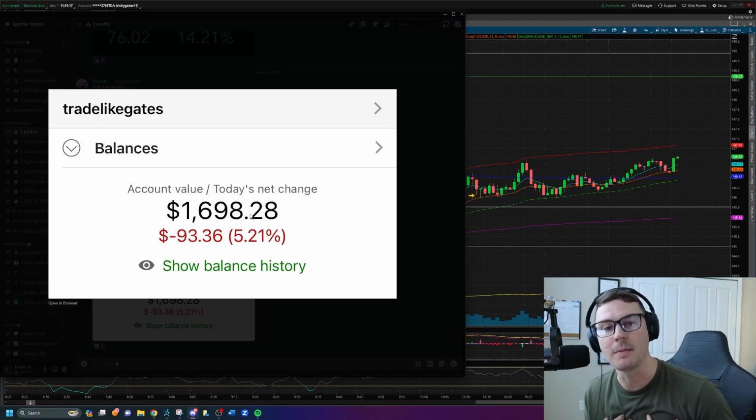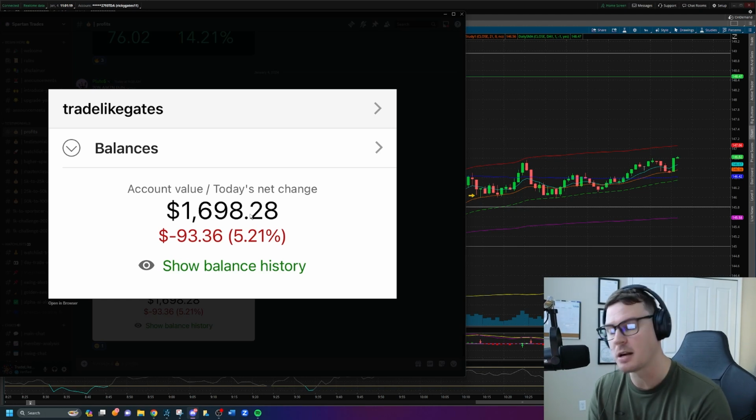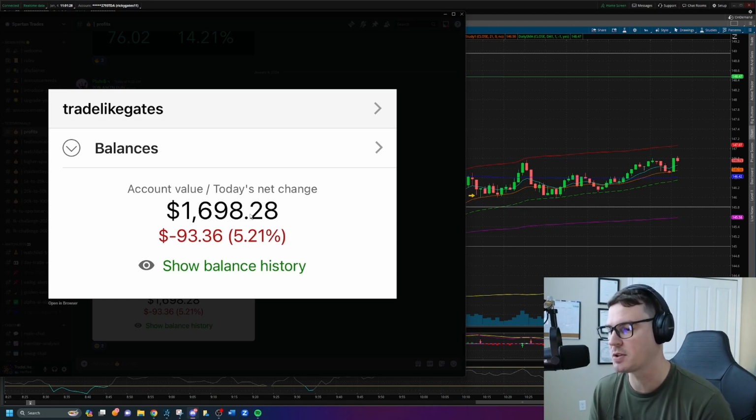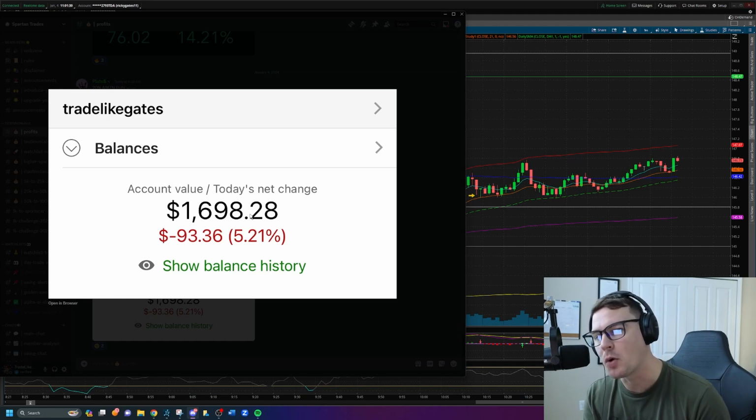Now, if you don't know, my name is Gates. I'm taking $1,000 and I'm day trading options to see how far we can grow this account. We've done pretty well so far, only taking one other red day, today being our second red day. But that is okay because it's exactly why we build this profit margin.